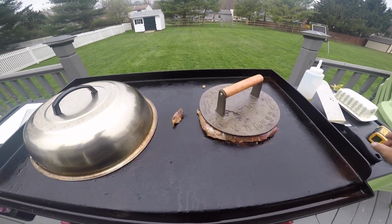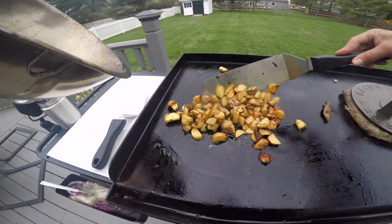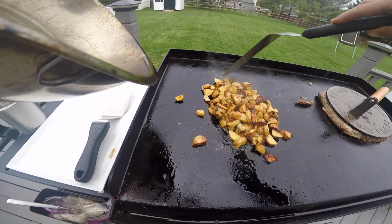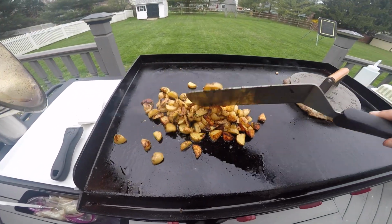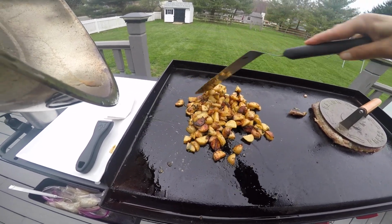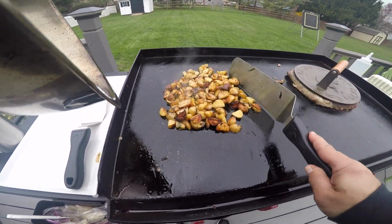Alright, I'm going to check these potatoes. Look at that. Smell that basil. Really, really good. They're not going to take too much longer. Basically just a fried potato, just like you would get at the diner. Nice crust on the outside. The smell coming off these potatoes is really good.